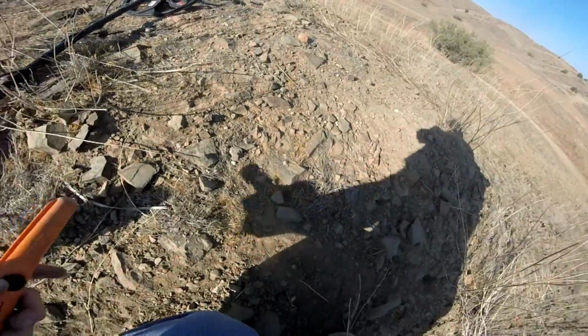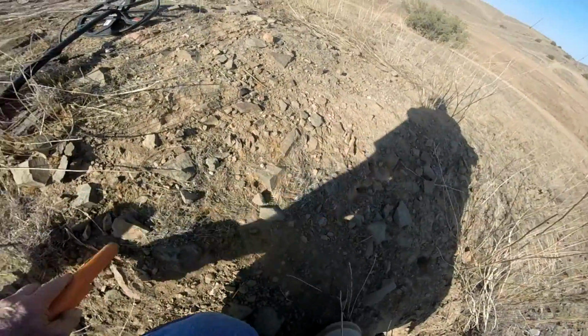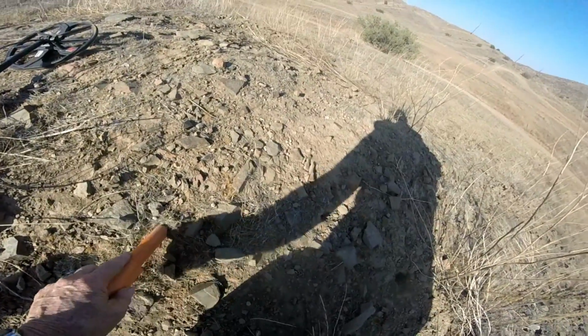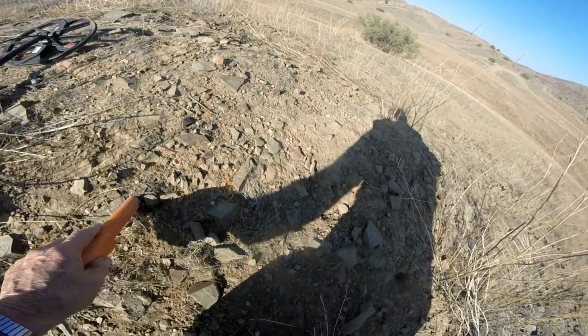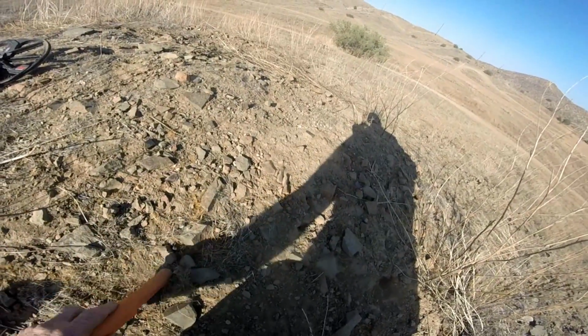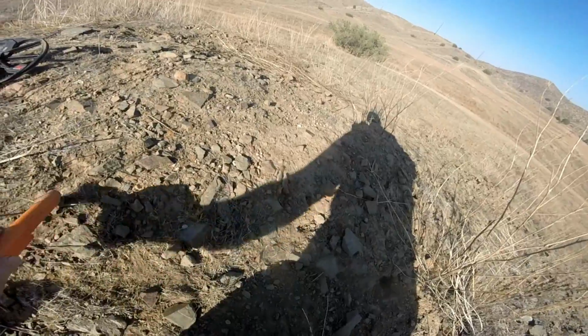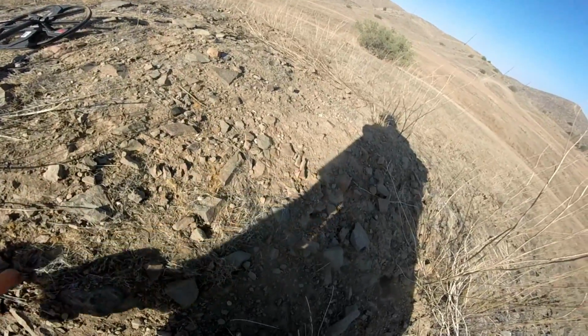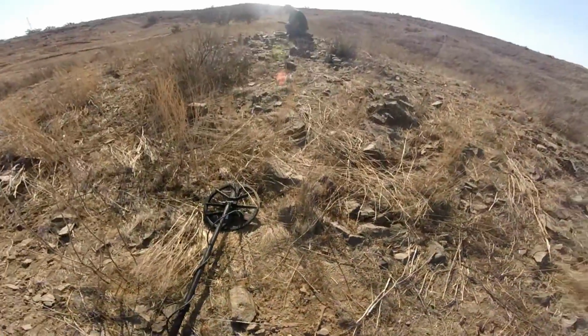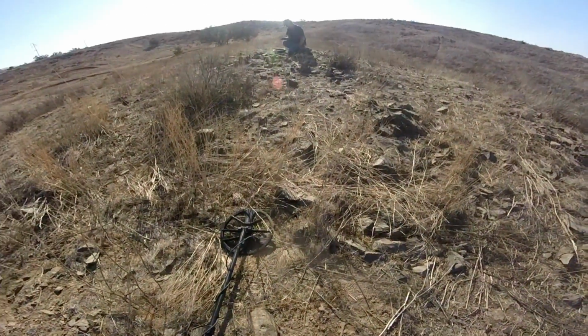Another bullet, huh? Yeah, I'm sure there's plenty of those up here. All the car tracks. Now this must be something big here. It's all going all over the place. Okay, this could be a quarter. A new one? Barber quarter.